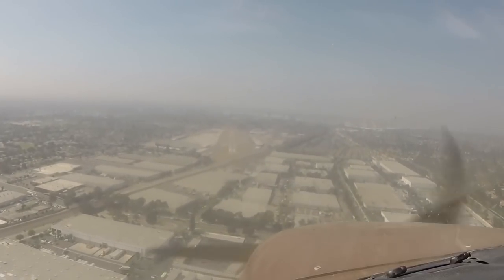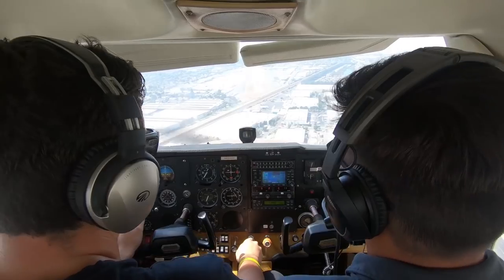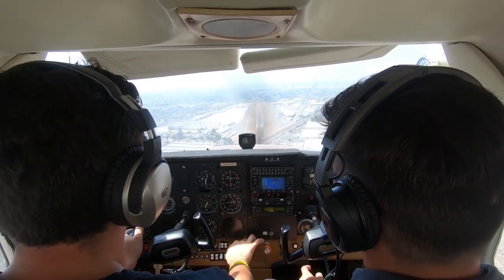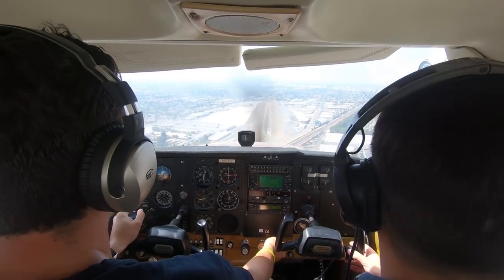We're gonna make it. If we're not gonna make it, let's go ahead and practice our go around. Okay, I go around now. Yep. So full power, all the way in right away. Carb heat in. Flaps up to 10 first. 460 going around.